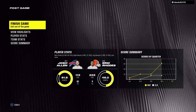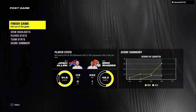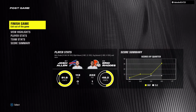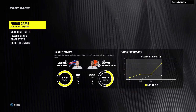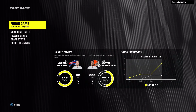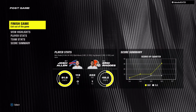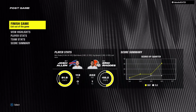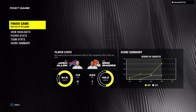So for Buffalo, the win is a good one for morale, but little else as they move to 3-8, and they will head back home next week. Meanwhile, for the Browns, it's a loss that sets them back in their playoff push as they fall to 6-5. And they'll look to get back in the winning column next week as they head to Foxborough to face off against the New England Patriots.